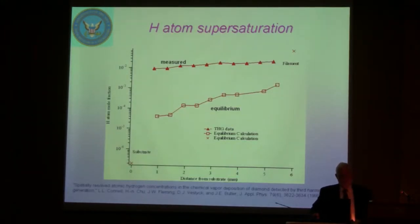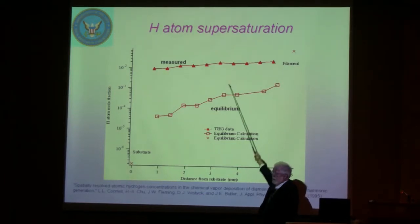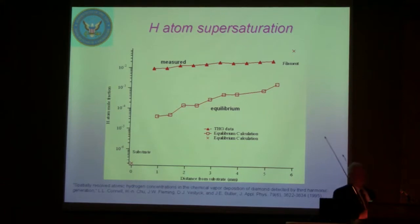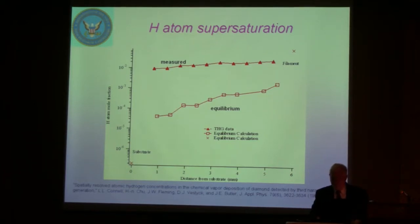We measured the atomic hydrogen, which is actually very difficult to measure. And when we compare that to the amount that you would get from the gas temperature in equilibrium, we see we have a huge concentration of atomic hydrogen, much more than one would expect from the temperature of the gases. That means we have a supersaturation of atomic hydrogen.